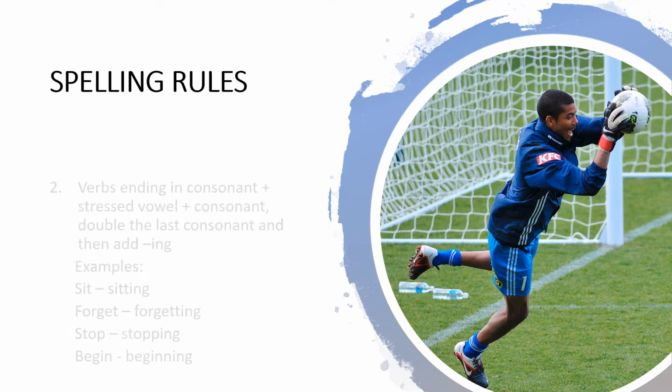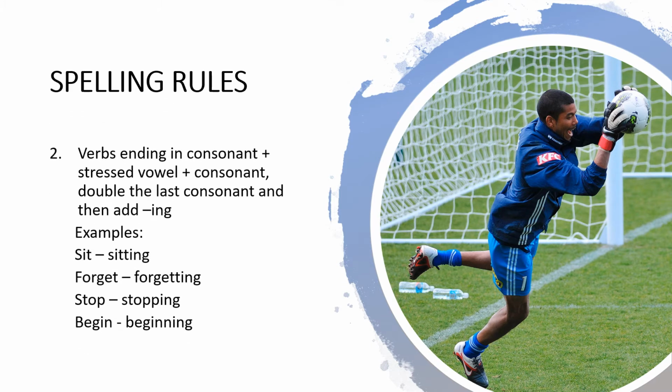Rule number 2. Verbs ending in consonant, stressed vowel, consonant. They double the last consonant and then add ing. For example, sit, sitting, forget, forgetting, stop, stopping, begin, beginning. See, they double the last consonant. For example, he's stopping the ball.